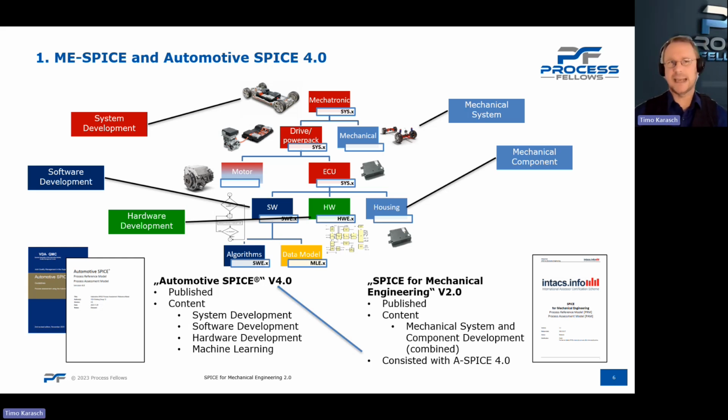Here's a very easy example of a product. And you see already there are a lot of different colors because you have a lot of different sub-elements, subsystems in your overall system that you're going to develop. So if you look with the eyes of SPICE at this kind of product, you can map all the different processes or process areas to your product. In red, you can see the idea of system development.